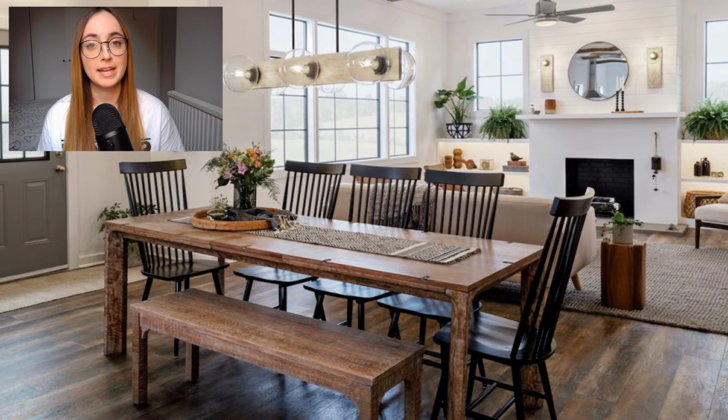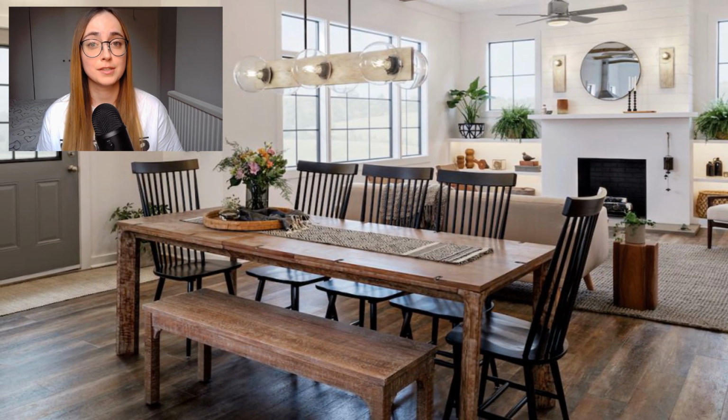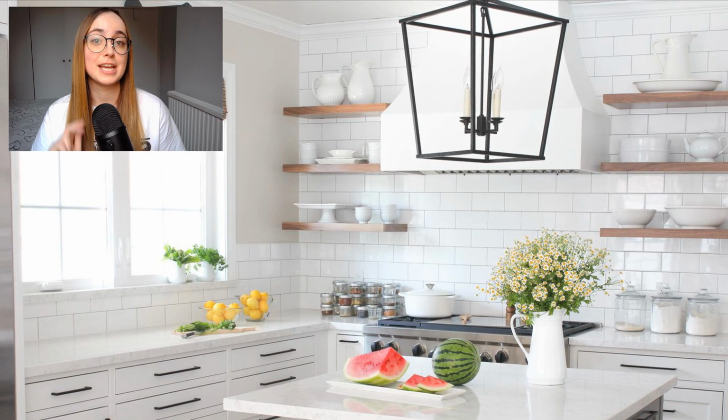Like I mentioned before, metals are a good way to incorporate the modern side of things. That can be light fixtures, hardware, railings of stairs, etc. And I found a rule of thumb that you should not mix more than 3 metals in one room.